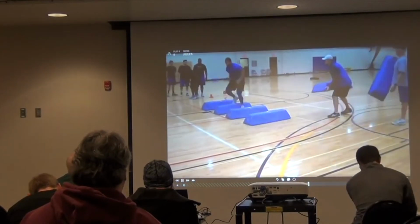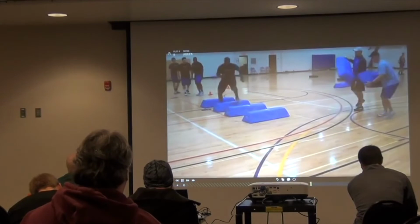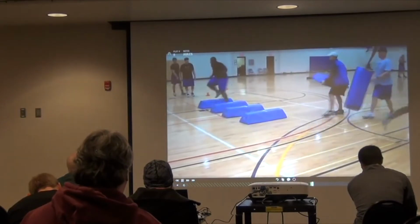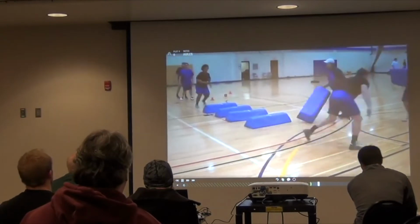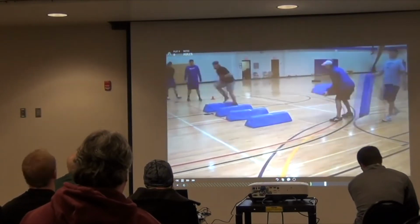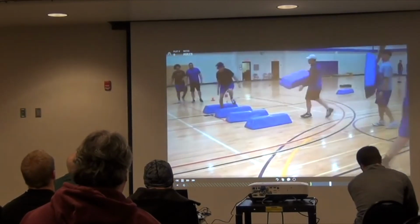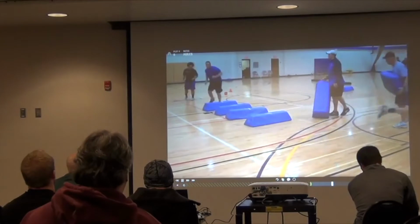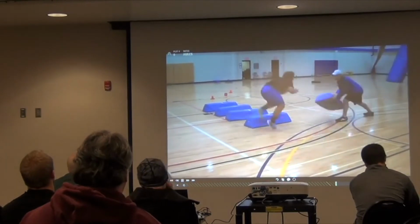Okay, good job. Again, striking the top of the helmet and keeping progress, giving up a little bit of ground. Not a great job right there at the top of the bag. Gotta know which way to go. Yeah, this isn't the greatest day we had with this. That was a good one. Strike the top of that bag. That was a good one, giving up a little bit of ground with the finish.